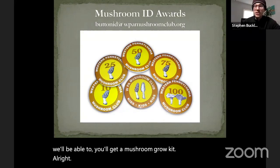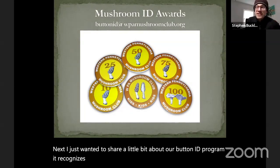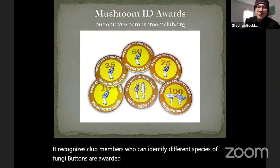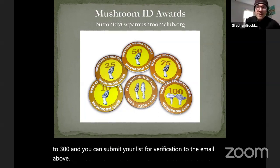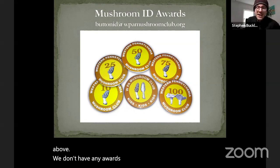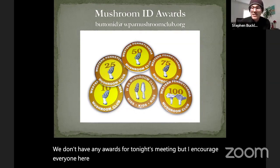Next, I just wanted to share a little bit about our Button ID program. It recognizes club members who can identify different species of fungi. Buttons are awarded at various levels from 10 all the way up to 300. And you can submit your list for verification to the email above. We don't have any awards for tonight's meeting, but I encourage everyone here to update their list and submit it.